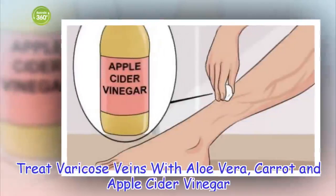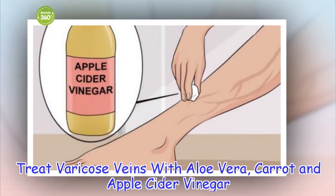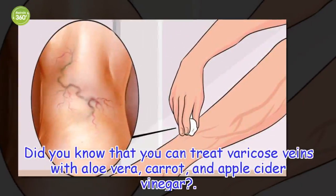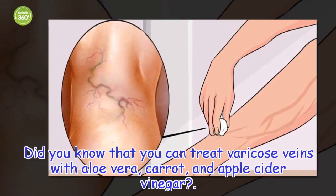Treat varicose veins with aloe vera, carrot and apple cider vinegar. Did you know that you can treat varicose veins with aloe vera, carrot, and apple cider vinegar?